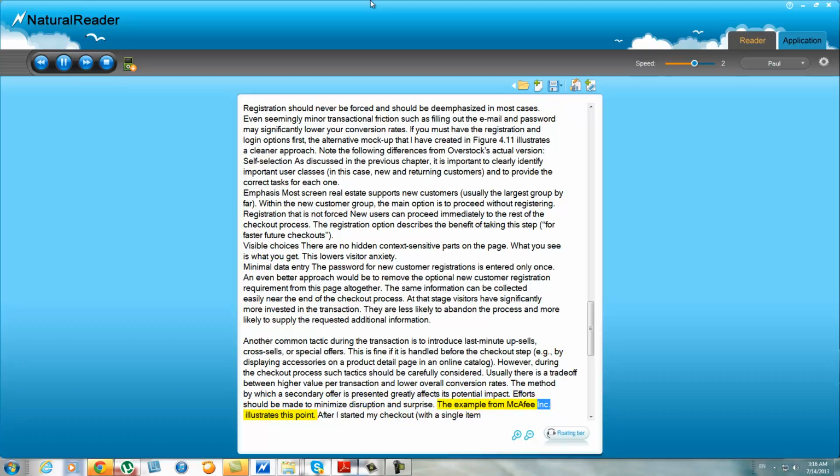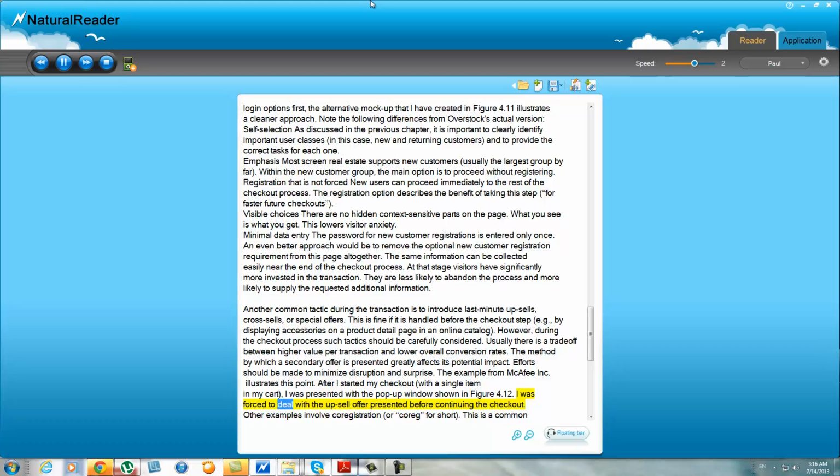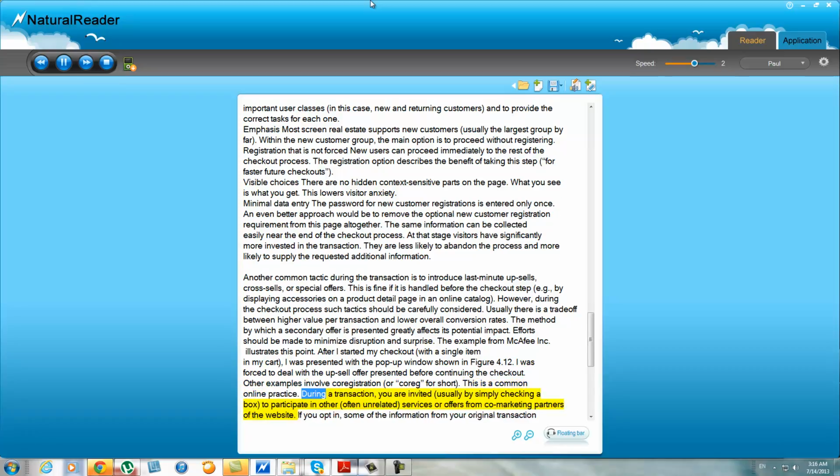The example from McAfee Incorporated illustrates this point. After I started my checkout with a single item in my cart, I was presented with the pop-up window shown in Figure 4.12. I was forced to deal with the upsell offer presented before continuing the checkout. Other examples involve co-registration, or co-reg for short. This is a common online practice. During a transaction, you are invited, usually by simply checking a box, to participate in other often unrelated services or offers from co-marketing partners of the website.